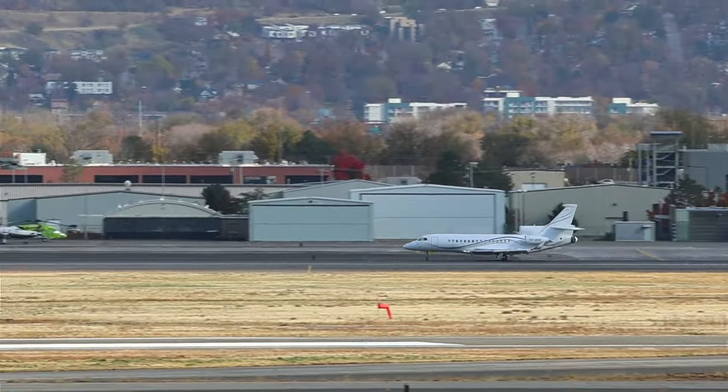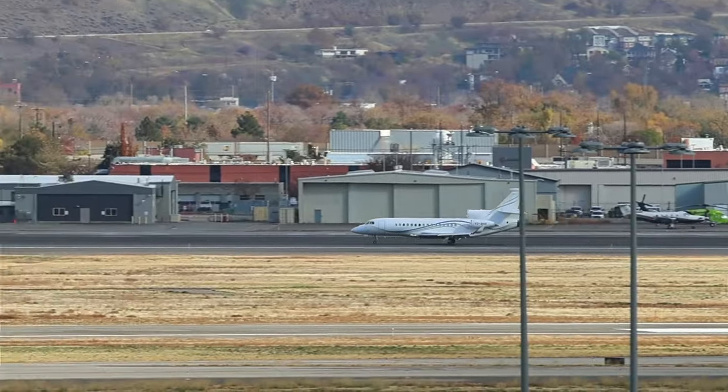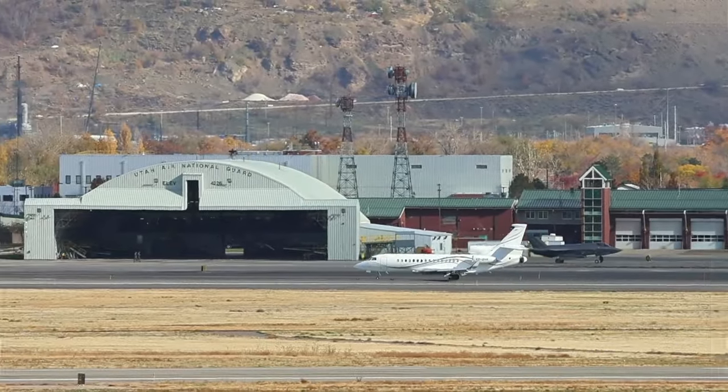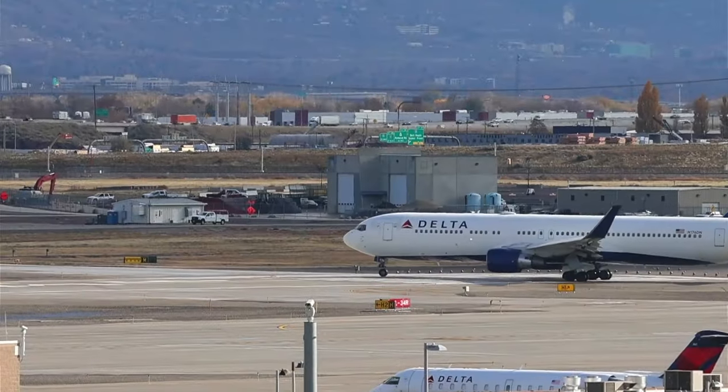Yeah, I know where you're talking about, Jose, with the water tower. Yep. Some of the trees get in the way, but yeah, you're right. Or marry a Canadian woman.